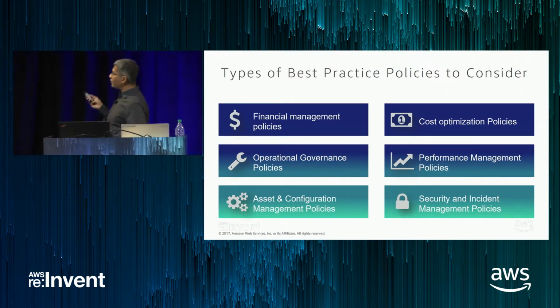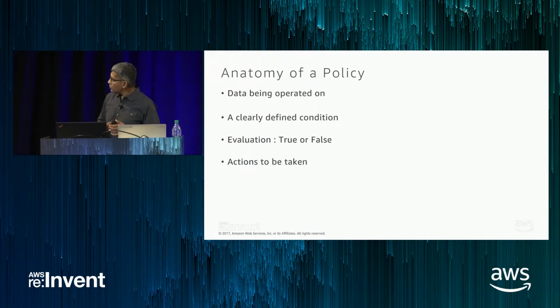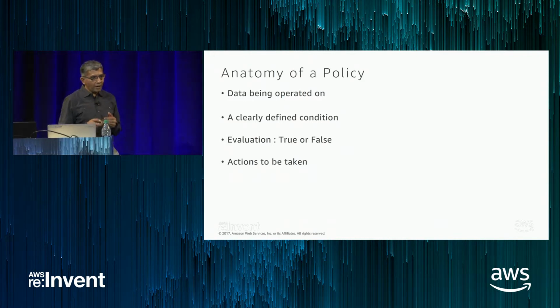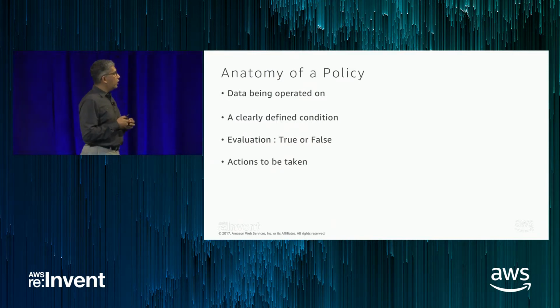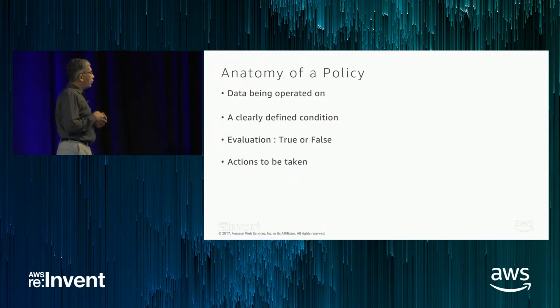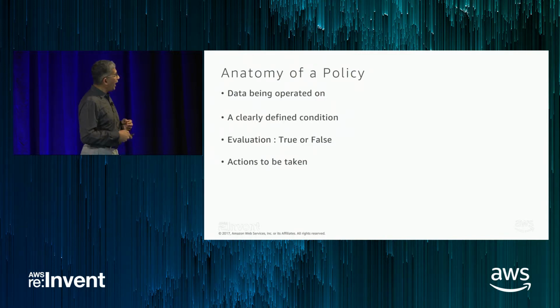So, given that these are the rules, this is just a sampling. In our full suite, we have hundreds, maybe even thousands of rules that you need to check against. And each one is basically a very simple rule, right? Each policy is a very simple thing. If you look at it, all it is is what data you are operating on, a clearly defined condition that you want to evaluate, and once it evaluates to true or false, what actions you want to take.